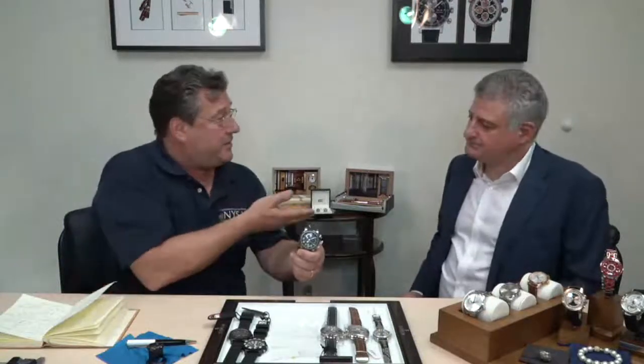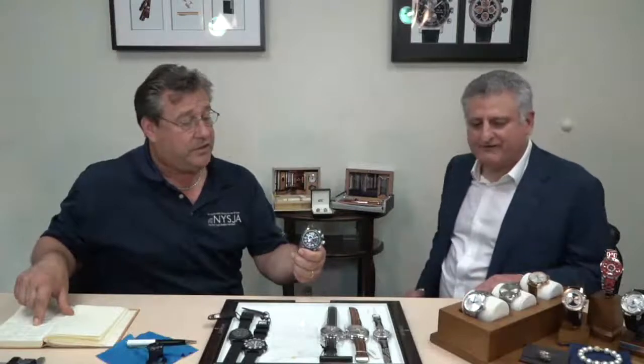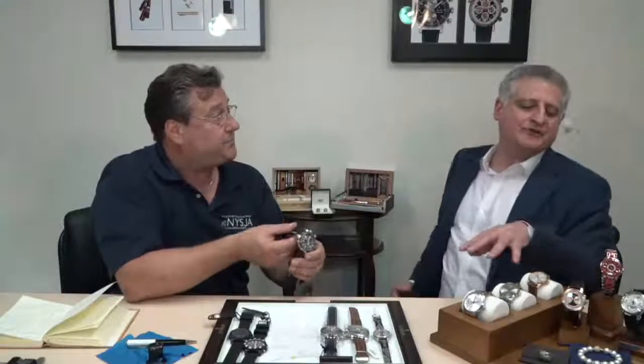And if you like mechanical chronograph GMTs, two of the favorite complications combined, I think, Larry, you said that this was going to sell for $3,975.